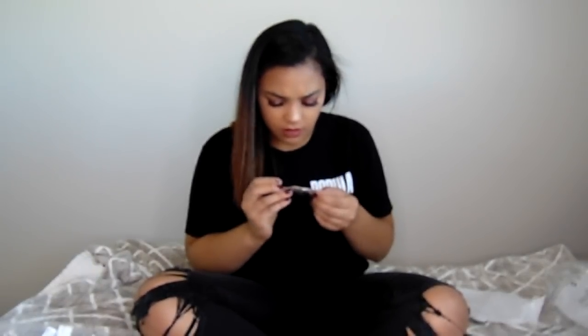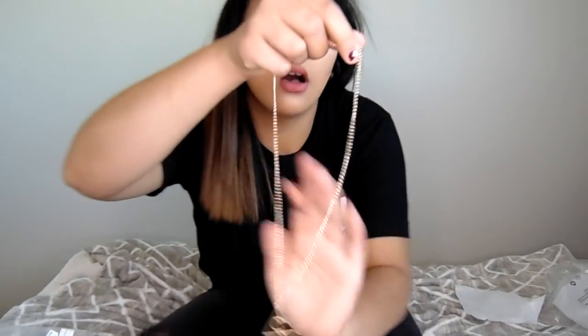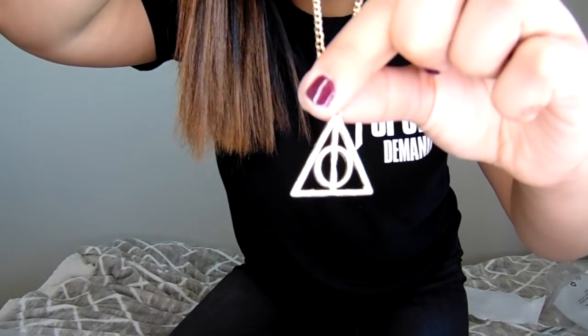So the next thing we got, a golden Deathly Hallows rotary pendant. I don't remember paying for this. I don't remember ordering this. This was $2.99, y'all. It looks like some Illuminati-ish. Yeah, this is what it looks like. Can't stay still. I don't know. I'll wear it.